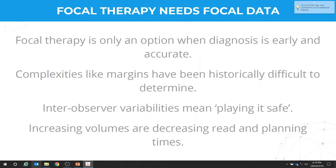And as we know, and I guess Jason's study pointed out, inter-observer variability in even things like contouring is very real. And the industry knows its inter-observer variability rates, and for prostate that can be quite high. And that means, again, we need to play it safe. And as I'm sure the pressures are being felt here, increasing volumes in things like radiation therapy mean less time for planning or growing wait lists. And both things are being battled against.